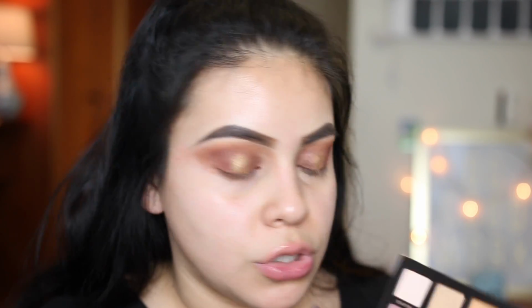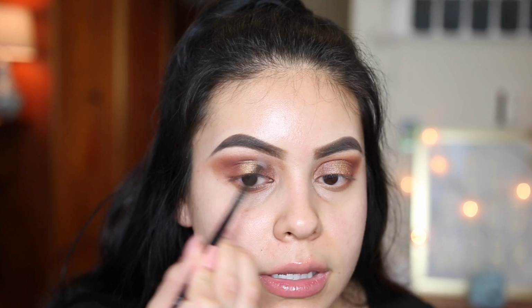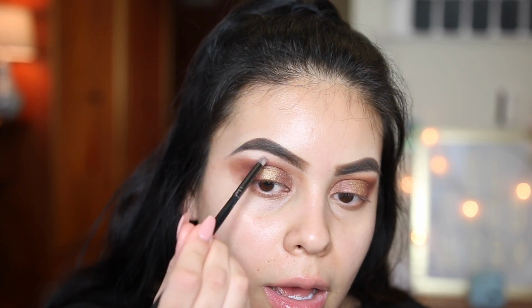All right, I'm gonna also highlight my brow bone, and I'm gonna just use the shade right here, which is Tempura. This was in the Modern Renaissance palette, and I love this color. I'm actually really happy that it's in this palette because I literally am scraping the edges off of my color, so I like it.